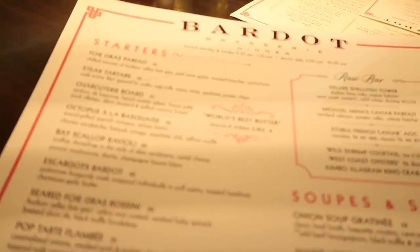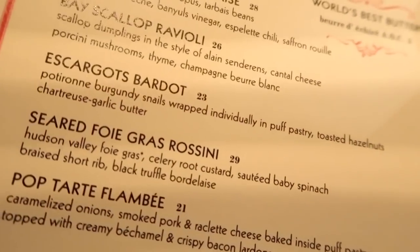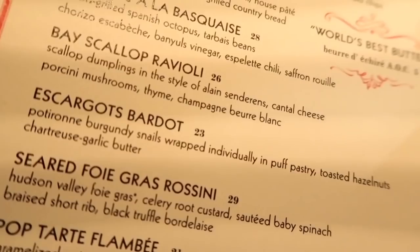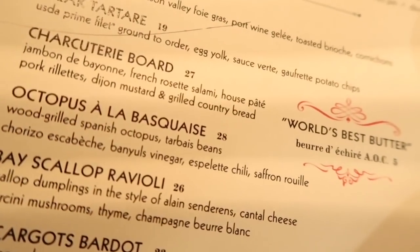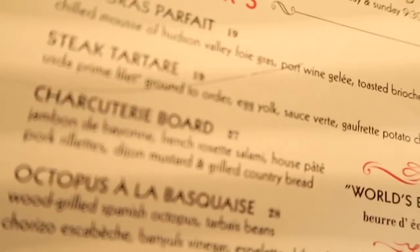Hey everybody, it's Derek and I'm at Bardot Brasserie at the Aria Casino in Las Vegas. Bardot Brasserie, it is French. As you can see, they've got foie gras, escargots, and octopus a la Basquiat, and most importantly, a charcuterie board. And this place is a Mina restaurant, one of my favorite chefs. I'm hoping that this charcuterie board is going to be pretty amazing.